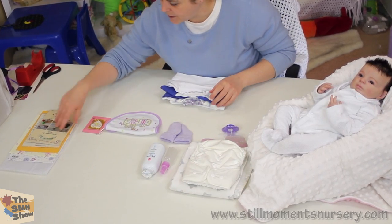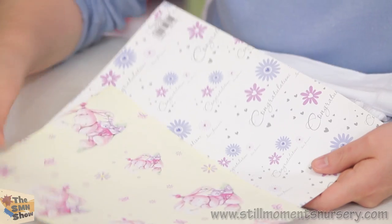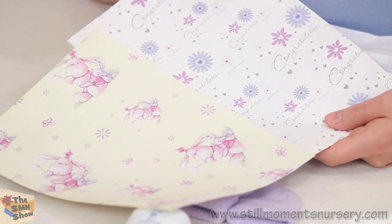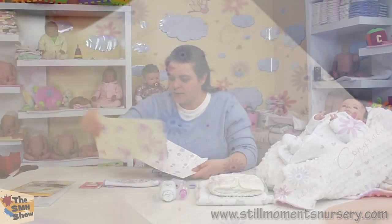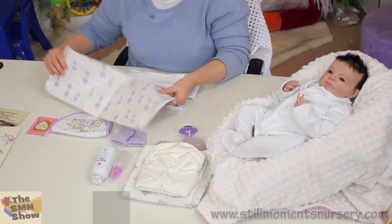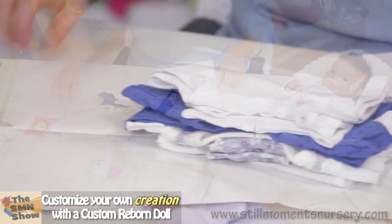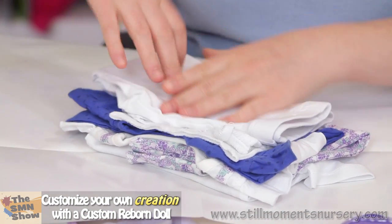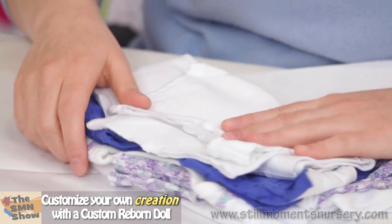We're going to wrap those up in, I've got two different pieces of paper. One, just some little animals, and the other is just a little congratulations and some flowers on it. So I'm going to wrap up her clothing in the pretty flower one. So make sure everything's nice. I'll put a singlet on the top, like that.